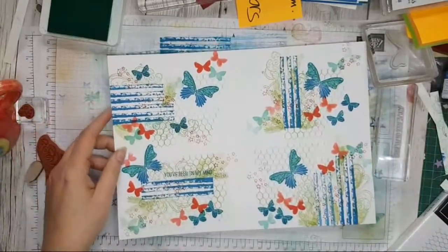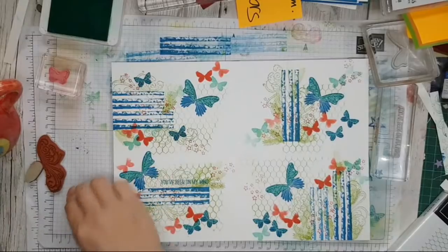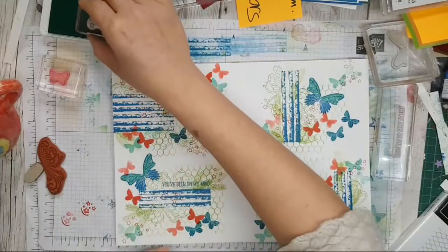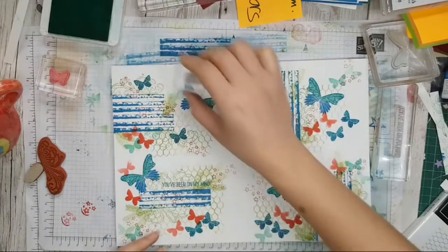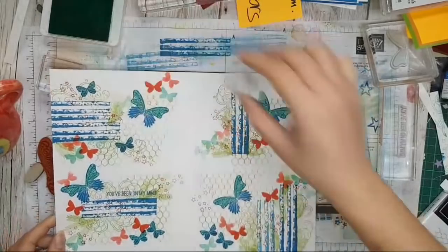So pretty. Can't resist, just a few more little stars. See, my problem is knowing when to stop.